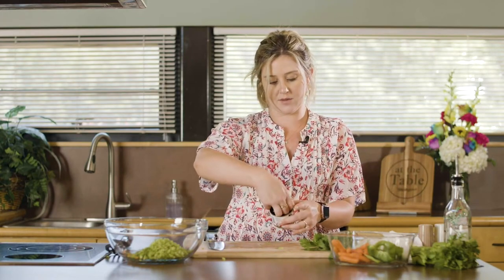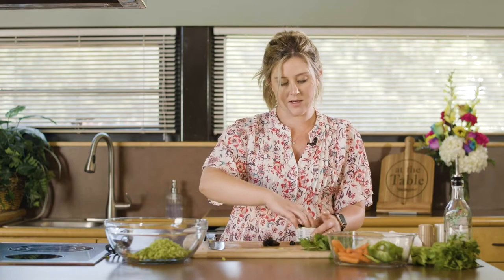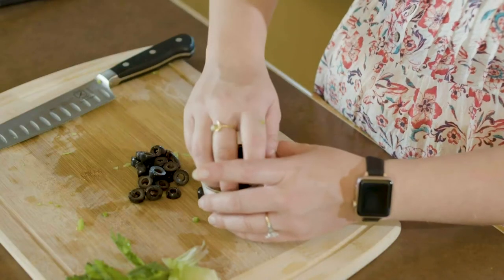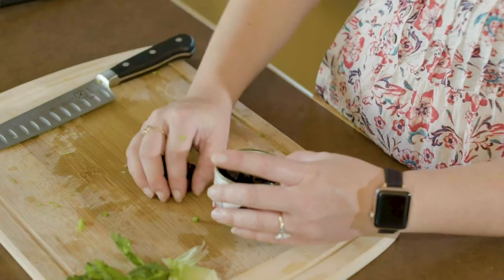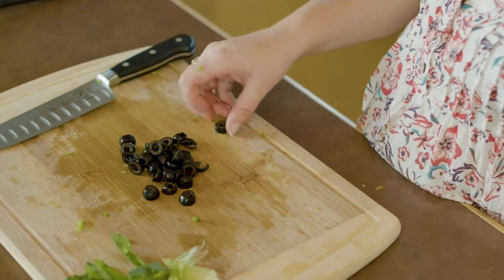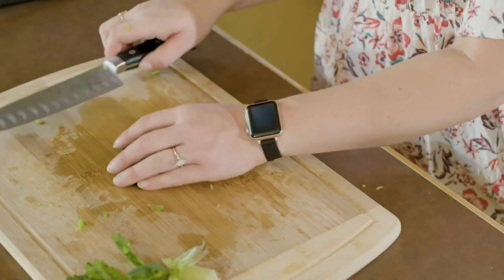And then what we have next are just some olives. So we're not going to use a ton of olives. These are the canned black olives. We're going to use about a quarter of a cup. So not a ton, just enough to give it flavor. If you don't like olives, absolutely you can omit this.